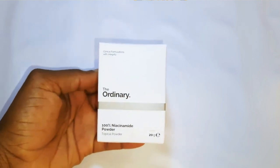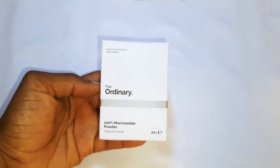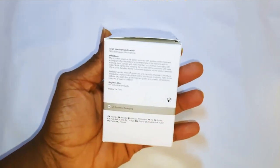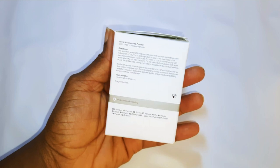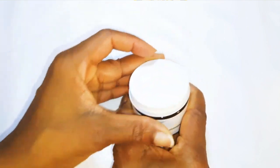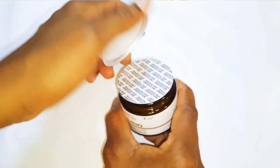So I got The Ordinary Niacinamide powder from their website, and this is so affordable. I think it was about 7 or 8 euros. Okay, it depends on where you find yourself. Now this is a 20 gram. It sounds so small, but it's so much.